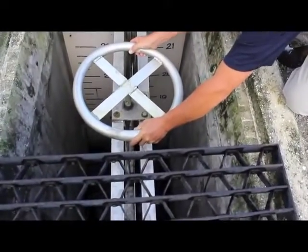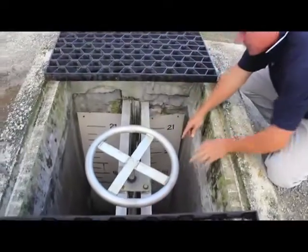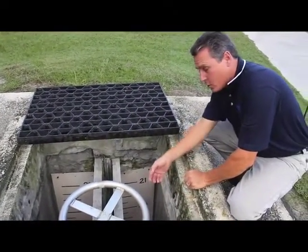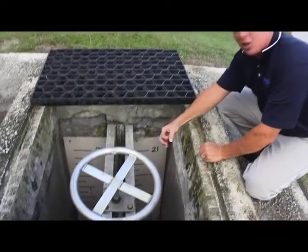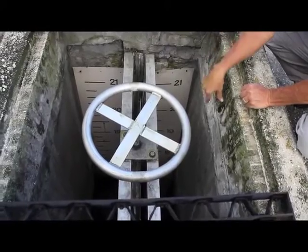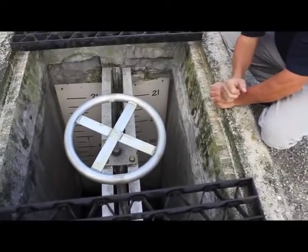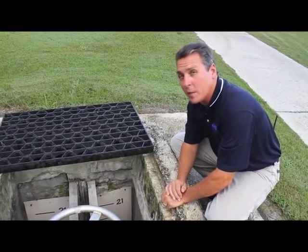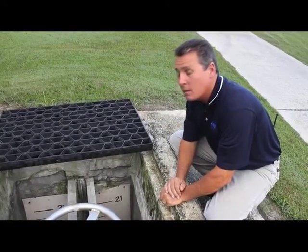Remember what we discussed. You don't want to over tighten it because you can do damage to the nylon bushing that actually serves on the stem that lifts it up. It's just a threaded stem with a threaded bushing. If you put too much pressure on it, it'll strip it. And once you strip it, then the damage is done. You'll have to do some repairs to the structure, which obviously will be costly.